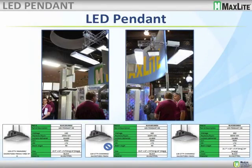Maxlite, for that same application, has introduced an LED pendant. These pendants are IP65, so I can foresee that people will be using these for outdoor applications as well. They come in 130, 160, and 200 watts.